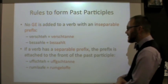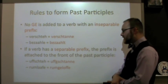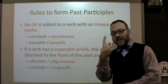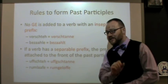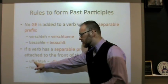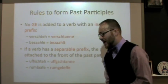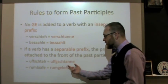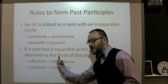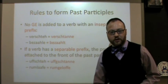If a verb has a separable prefix, and we've worked with these before, there was a previous video, the prefix is attached to the front of the past participle. Notice your GE gets put in between the prefix and the stem. For example, aufsteh, to stand up. Normally in a present tense sentence, this auf part breaks off, goes to the end of a sentence. We covered that before. But when we're putting these in the past tense, putting it into a past participle, the GE, or in this case just the G, because the stem begins with an S, goes in between the prefix and the stem. So we get aufsteh becomes aufgestanden.